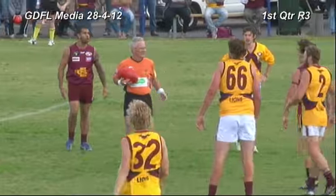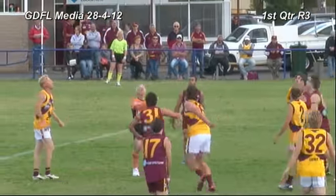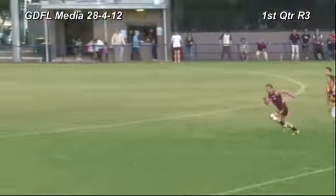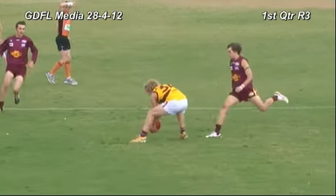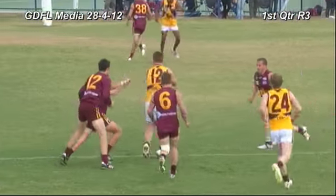Stacks on the mill, by Cullen. Grubby's mate. Up we go. Ball comes to ground once again. Belmont Lions go forward. No players much inside the forward 50 arc as the ball is picked up there for Belmont, Williams. By Williams. He's done well early.